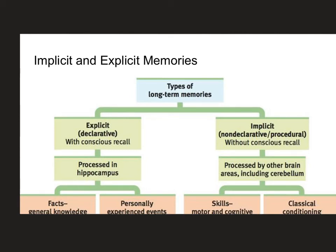Implicit versus explicit types of memories. Within long-term memory, there are two types. There's explicit memory. Explicit memory is what we call declarative. You need to know both of these terms because they will use them interchangeably. This means that we have conscious recall, meaning that you are using effort to remember. So think of a test, right? You're using effort to remember that memory. This is all happening in the hippocampus part of your brain. Within the hippocampus, these are general facts, so things you learn in school, and personally experienced events. So maybe think of things like if you go to a play, right?